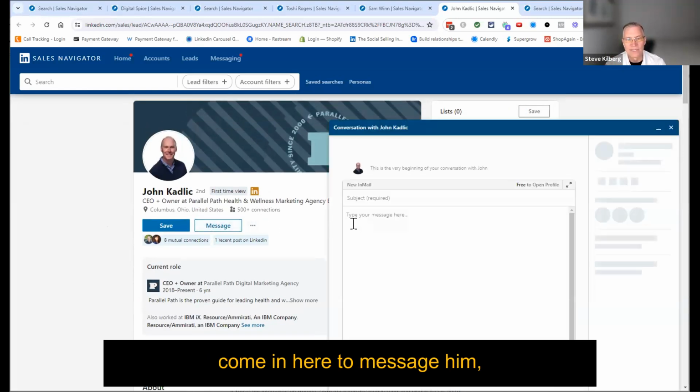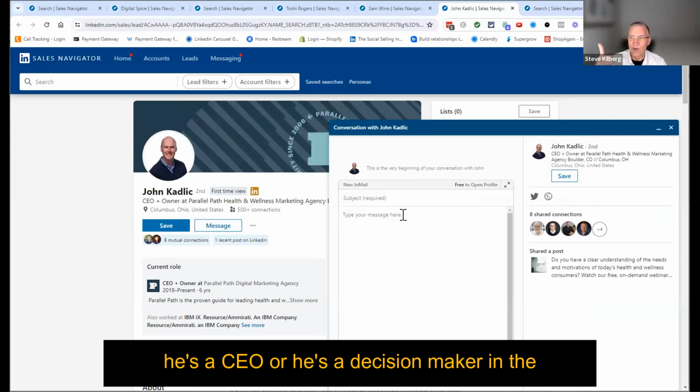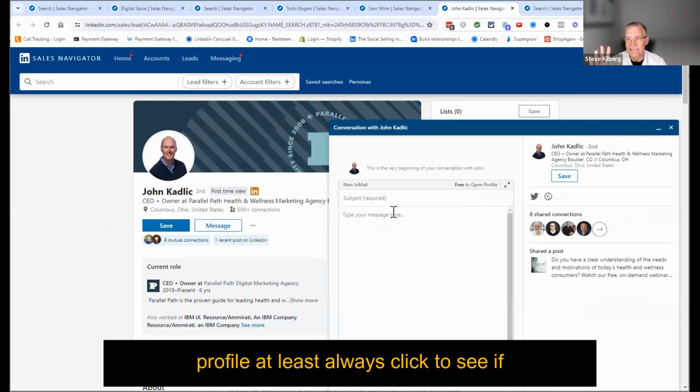But if I come in here to message him, there are times, you see the difference here? It says free to open profile. He has listed his profile as open, meaning it's not going to cost you any credits. So anytime I see this person, he's a CEO or he's a decision maker in the business, and I see that he's got a paid profile, I at least always click to see if this is an open profile. And if he is, I always message him.